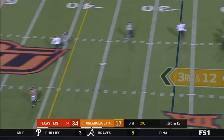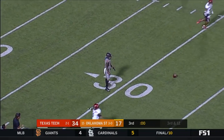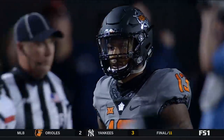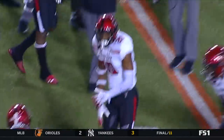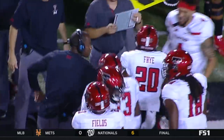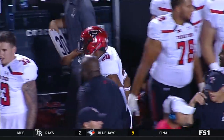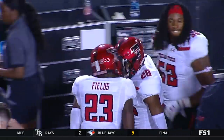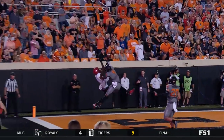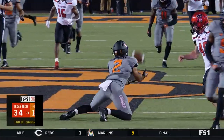Cornelius, left side. That's short. He's looking in the direction of Tyron Johnson. Crowd wanted a penalty. Well, you're not going to get a penalty there when the ball is 4 yards underthrown. So we'll start the fourth quarter, and Tech has the lead, 34-17 over 15th ranked Cowboys, Oklahoma State.